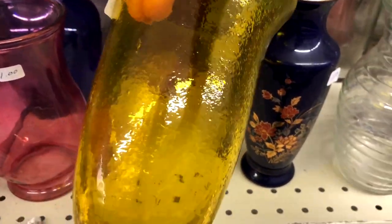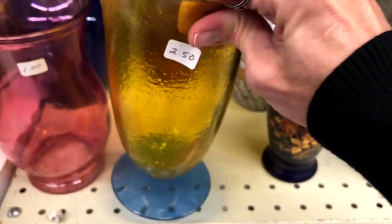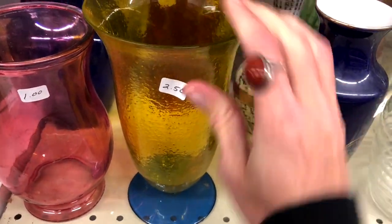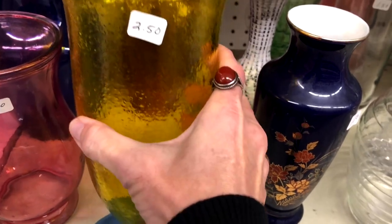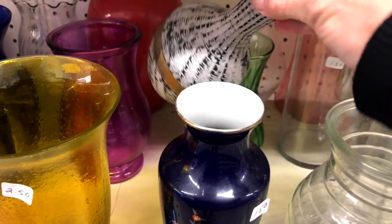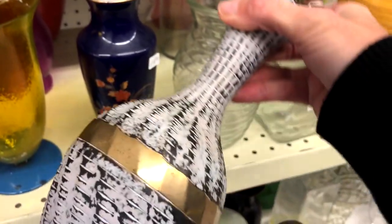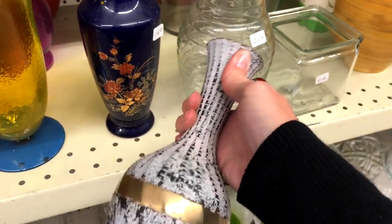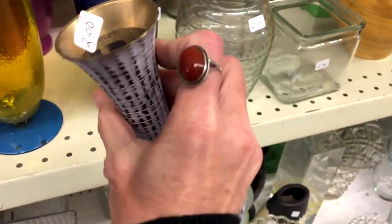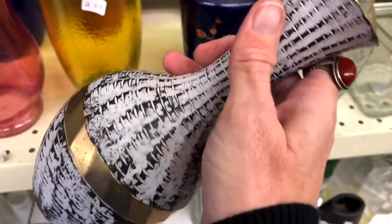That is pressed glass. It's not blown glass. Doesn't have a very nice quality feel to it. There's a nice brass vase. That's interesting. I've never seen one like this. $2. I'm gonna grab this one.